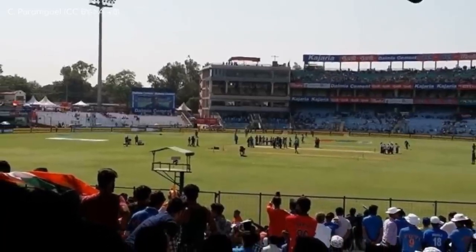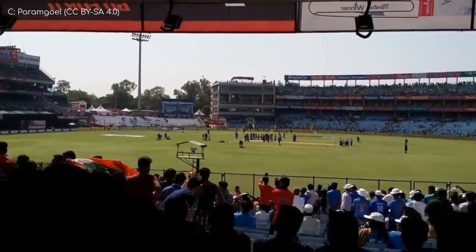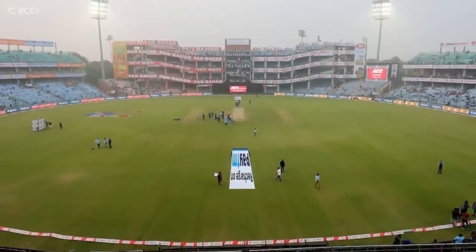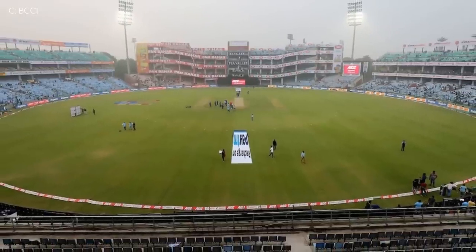for advertisers. Another stand is actually named after Virat Kohli, who, in case you don't follow cricket, is still actually playing for India today. As you can sort of see, Delhi's air quality is notoriously quite bad, and in the past, players have actually had to wear masks, and that was pre-pandemic.